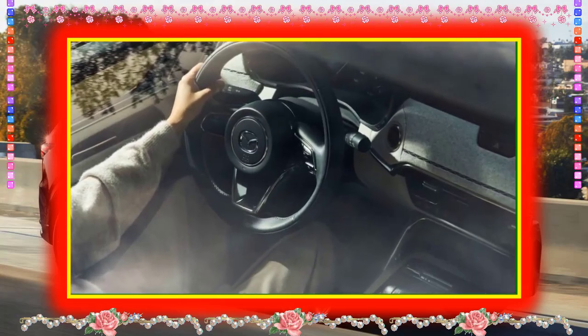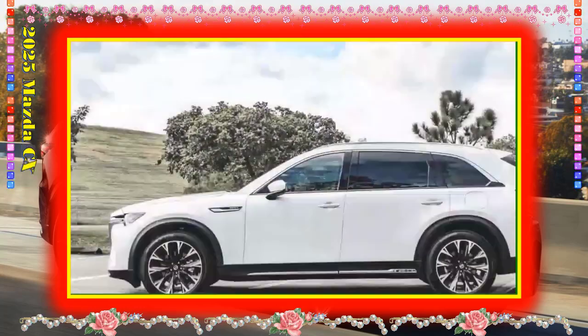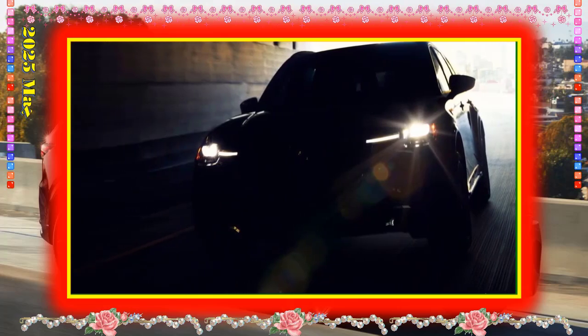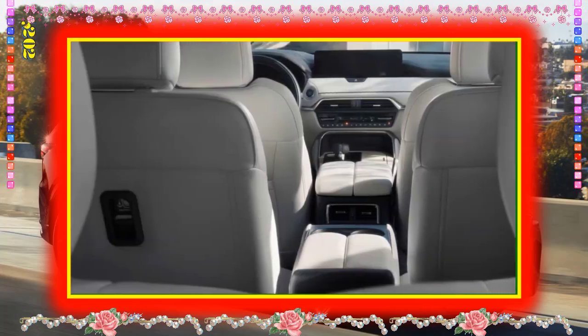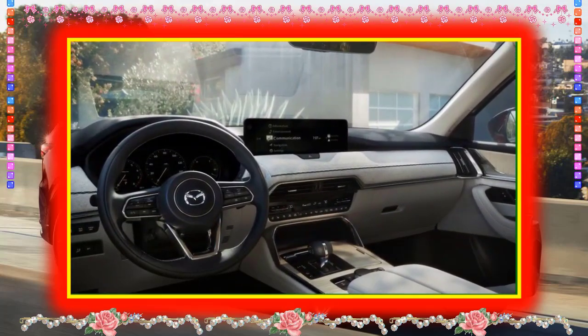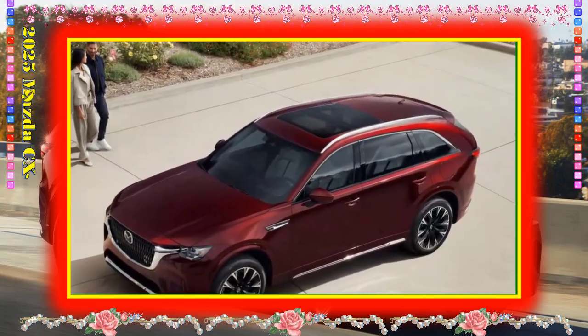3.3 Turbo Preferred. Adds to the Select trim with sunroof, leather upholstery, heated front seats, power adjustable front passenger seat, second row sunshades, additional USB charge ports. 3.3 Turbo Preferred Plus. This mid-range trim adds a handful of convenience upgrades such as increased towing capacity, wireless charging pad, wireless connectivity for Apple CarPlay and Android Auto, head-up display, displays important information in your sightline on the windshield.